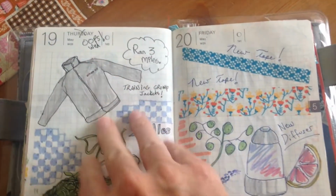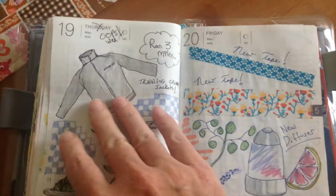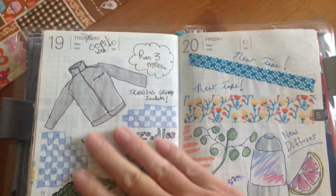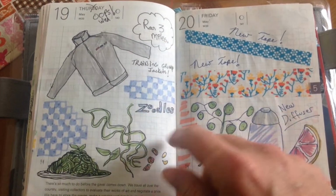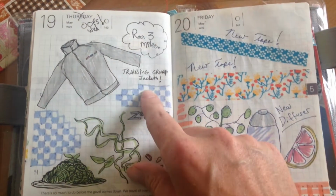Now, actually, I got these 2 days mixed up, and I realized when I was updating that these 2 days should have been switched. This should have been Thursday and this should have been Wednesday. I think my pages kind of stuck together, and because I was catching up, doing more than one day at a time. Went for a 3-mile run.